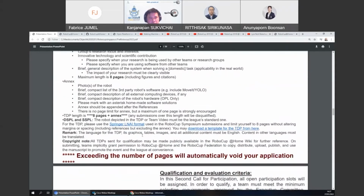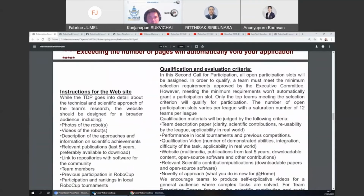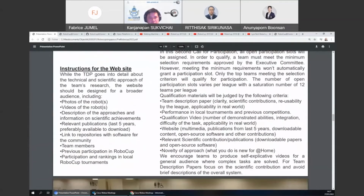expected in the TDP. And next, you need two websites. One important part of the website is the link with your GitHub. One of the important spirits of the RoboCup is an open source approach. It's not just a competition. RoboCup is not just a place you go to win in a league. It's a place you go to share and globally to improve. You want your lab to improve, but you want all teams involved in the RoboCup to grow and go to better solutions.